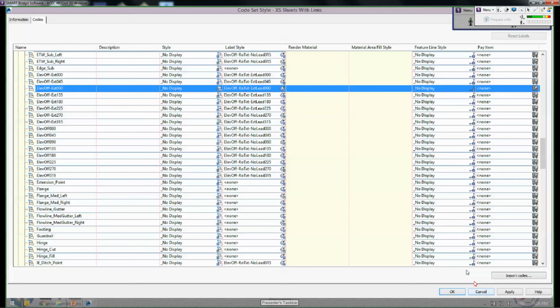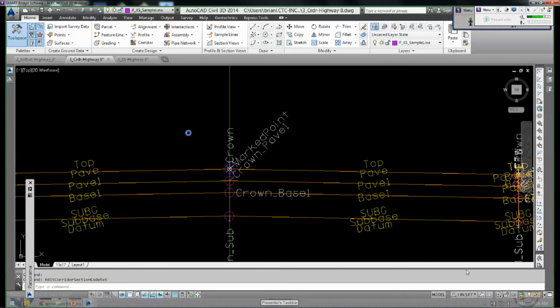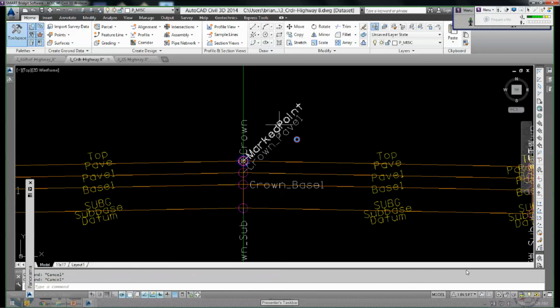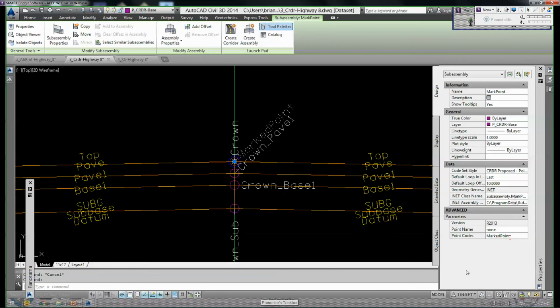And I'm going to cancel out. I'm going to go back to that source. So again, this is the most global type of editing we can do. We're going to the source. What's the source of your sections? Well, it's the corridor. What's the source of your corridor? It's the alignment and profile, and most importantly, your assemblies. So I'm back at the assembly editing the source. I can come into this mark point subassembly, and I'm doing a Control-V right now, and I'm pasting that point code. So if that code is in there, my section's code set style will now pick that up, and I'll assign that label style to it.